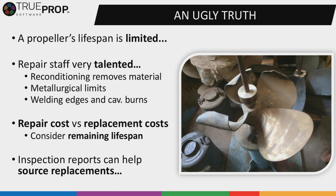And then we're also welding material onto the edges. We're filling in cavitation burns. So at some point, the propeller is going to reach the end of its lifespan. Now, inspection reports can really help you source replacements, and so it's good to document what you have early on before it's gone through a series of repairs and adjustments, so that you can find replacements in the future.